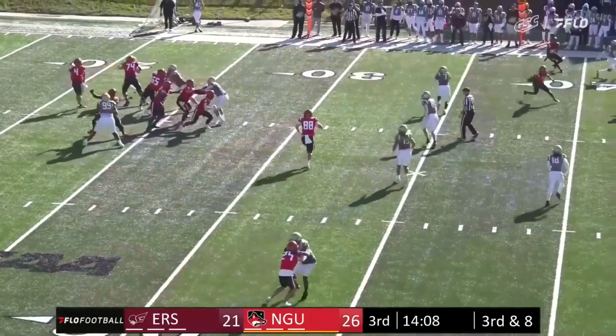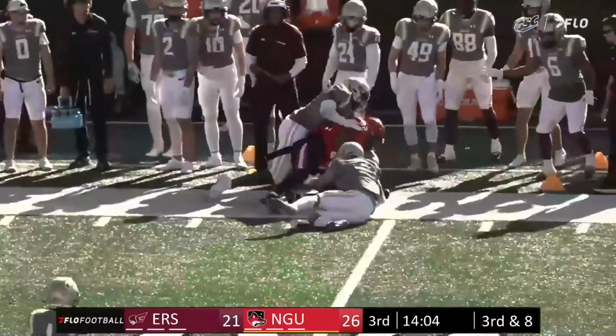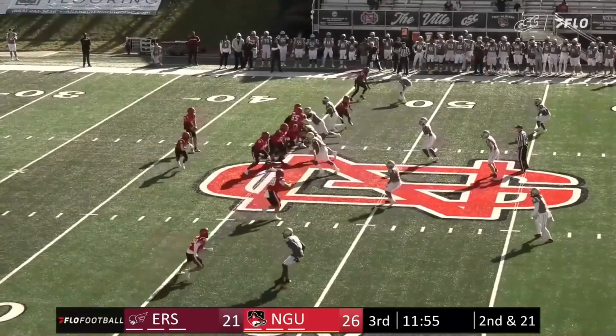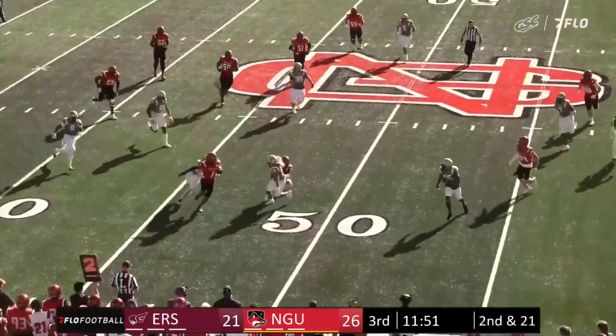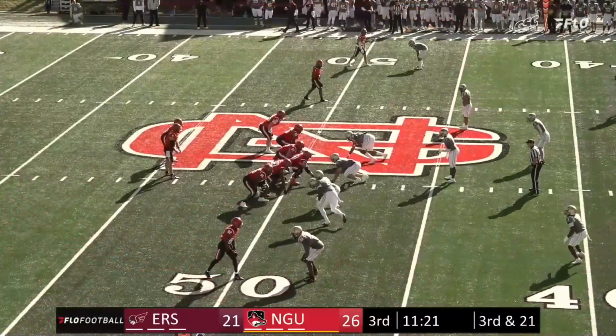Beautiful day for college football. And connects with Mansell right there along the sideline. Still fighting for extra yards. Gets out to... Pressure coming from the backside. Able to check it down to Williams. His speed is not going to get him... Re-look just to make sure nothing gets beat backside.